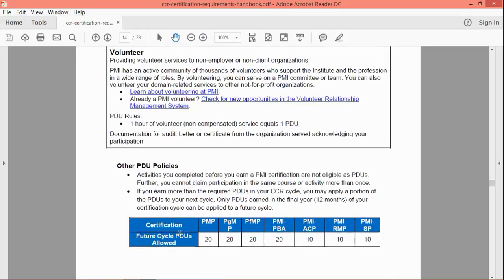It says activities you completed before you earn a PMI certification are not eligible as PDUs. This is something to do with ethics because a lot of PMPs think they can use a PMP course they went for before they got certified as PDUs. PMI says you cannot do that and you cannot claim participation in the same course or activity more than once.